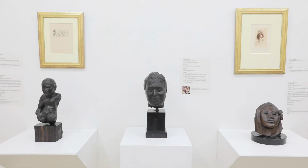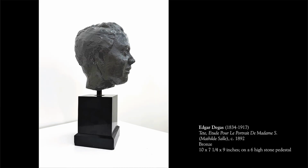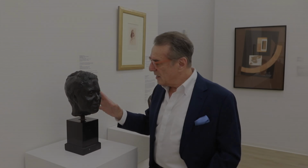And of course, on a whole other level comes the surprise. And here we have this remarkable bust of Mathilde Salm by Degas. At the late part of Degas' life, he was losing his sight, was working heavily in wax, but he only did a few portraits. And this model, who was a premiere ballerina at the Paris Ballet, was a very favorite subject of his, treated in numerous paintings. And here we have this bronze cast by Degas.